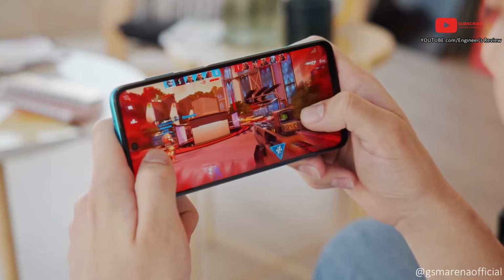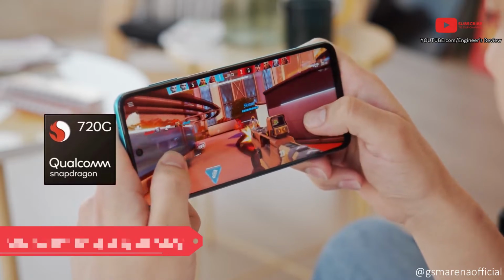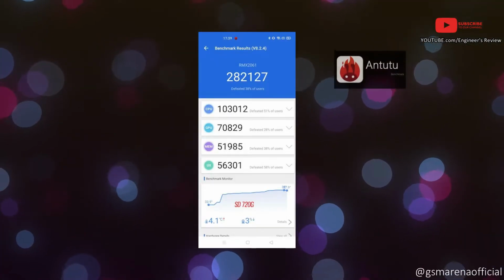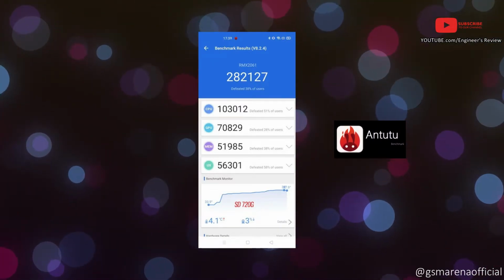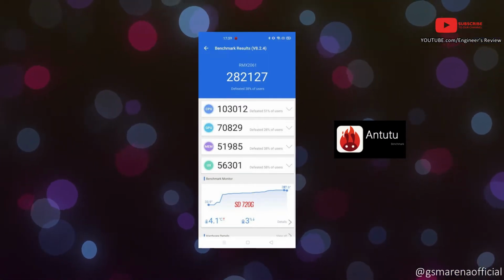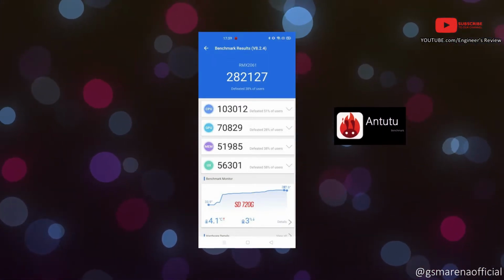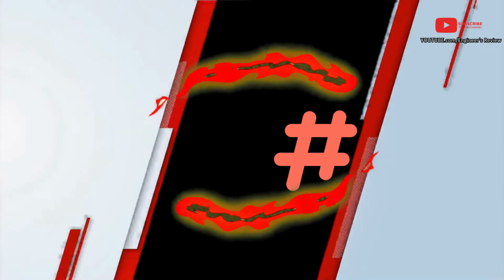The Redmi Note 9 Pro uses the Qualcomm Snapdragon 720G processor. In benchmark apps, the Redmi Note 9 Pro scored 2,79,978 points in Antutu, 568 and 1,761 in Geekbench's single-core and multi-core tests, and 3,665 points in 3D Mark.